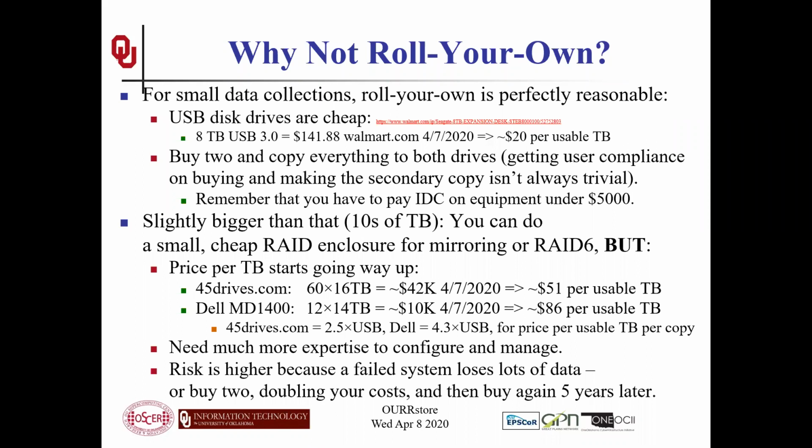Because they don't know what the file names are. They don't know what the experiment was. So unless you've kept extensive, elaborate records, and I guarantee you have not done that, there's no way you're going to find what they're looking for.